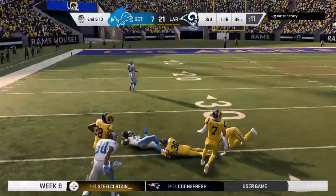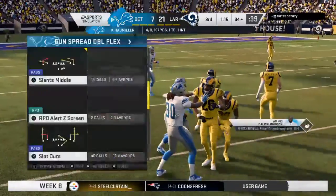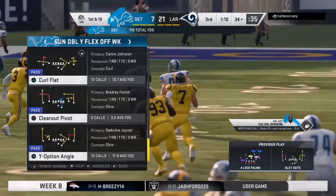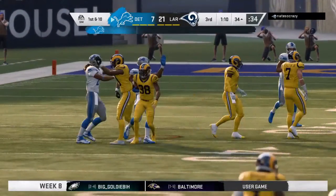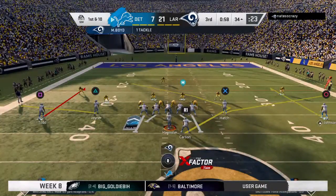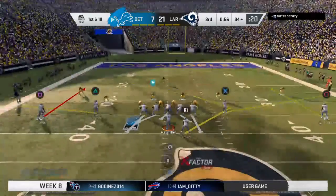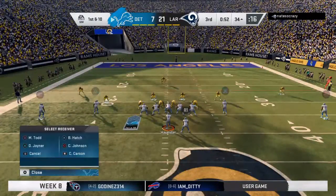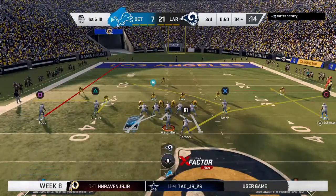Throw left side, complete. That's Carson. And he's going to get this all the way down inside the 35. A gain there of 30 big ones. First down, Detroit. Obviously, they're not where they want to be right now on the scoreboard. Big plays like that, though, that'll trend them in the right direction. Yeah, a few more like that, they'll be right back in the game. And if they can continue to do that, maybe they'll inspire their defense as well and get a few stops.